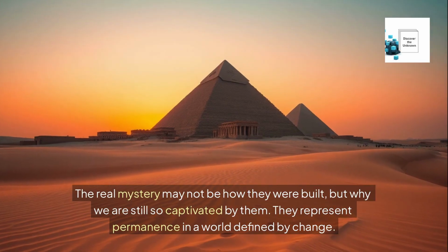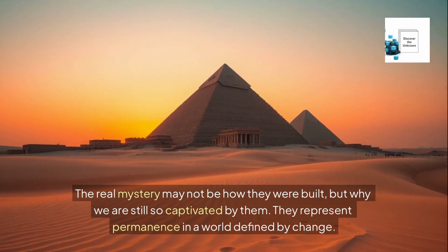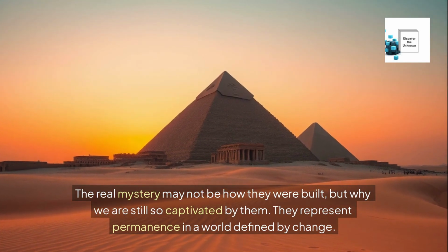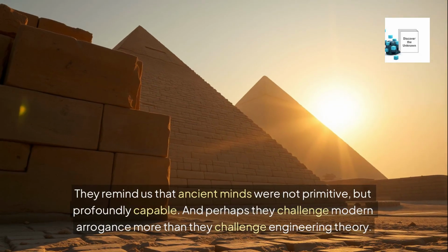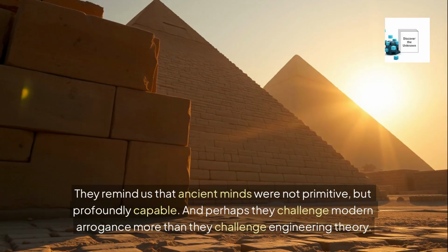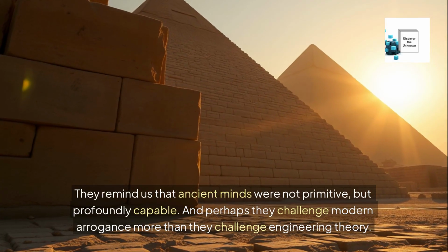The real mystery may not be how they were built, but why we are still so captivated by them. They represent permanence in a world defined by change. They remind us that ancient minds were not primitive, but profoundly capable. And perhaps they challenge modern arrogance more than they challenge engineering theory.